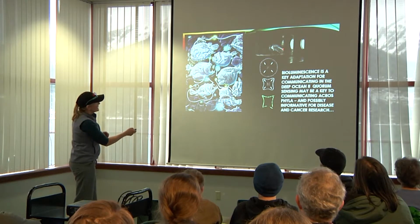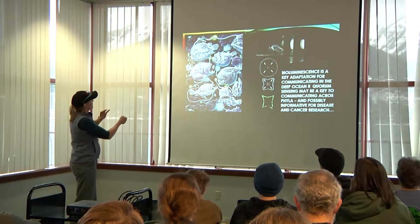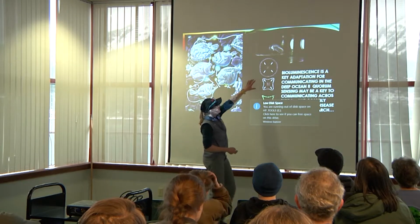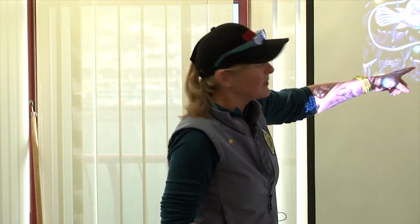So we have up here ctenophores. We have the anglerfishes, created from the mind of Ray Troll, but based on science, these relationships of fish and bacteria. And then we have what my great friend Edie Widder has found. This is one single creature. This is just one of many species. She's come to find and publish in Science that about 90% of all creatures in the ocean exude light. That's one animal in about 1 minute, changing its form, changing the light.